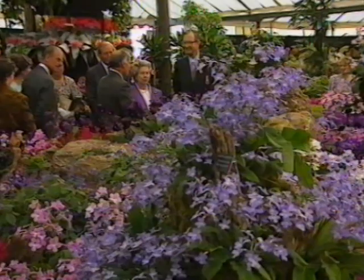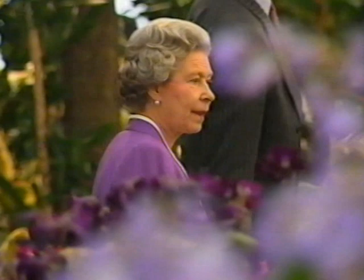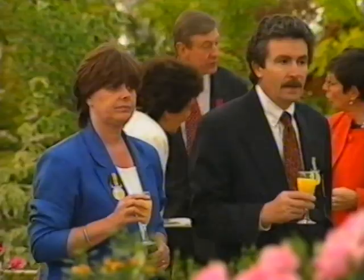This is the first time the Queen and Prince Philip have come to the show for the evening gala, because this is the first year that the Army Benevolent Fund has been the beneficiary and co-host with the RHS.